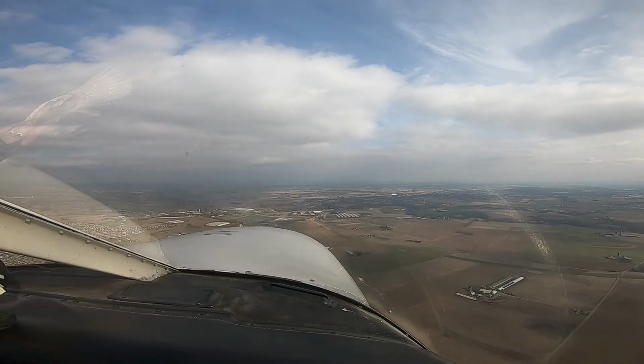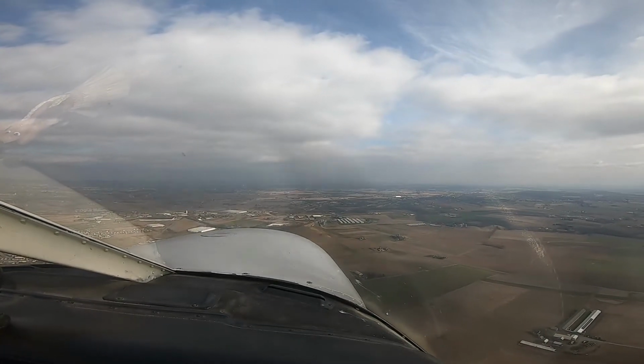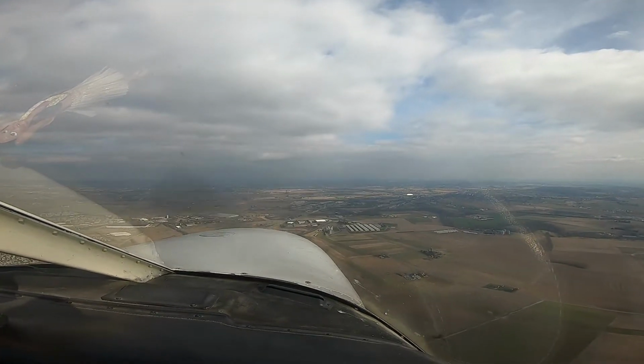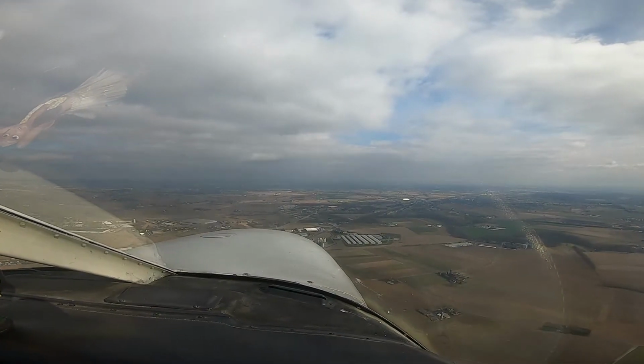Charlie Whiskey, left at Delta, Ground Point 8. See the airport. Delta, Ground Point 8, thanks. Friendly 993, right on course, runway 26, clear for takeoff. Clear for takeoff, runway 26, on course, Friendly 993.